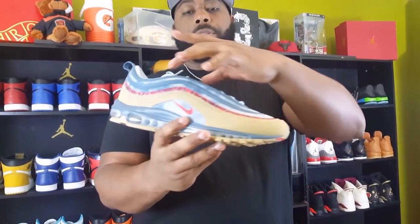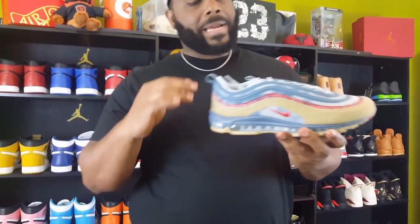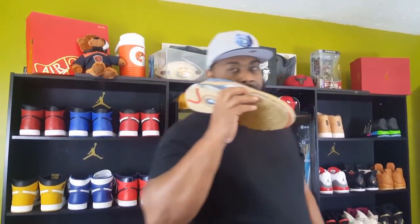It gives out the same concept as the Levi's 4 in the blue denim colorway. Got that blue denim going all the way around. You got that 3M going around on a 97. Y'all know how 97s are. This is my first 97 in my collection. And by the way, I think it's a dope 97 to add to the collection. So you got the 97 Air Max Wild West. Keeping the Air Max, keeping it funky.